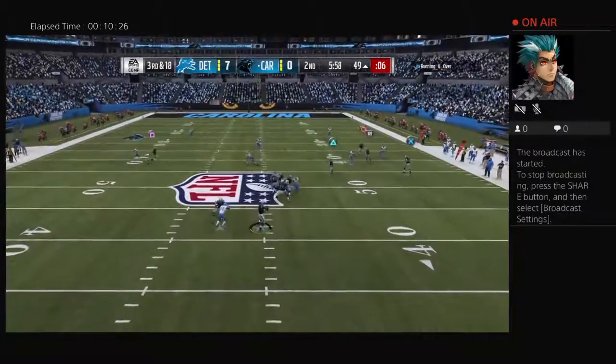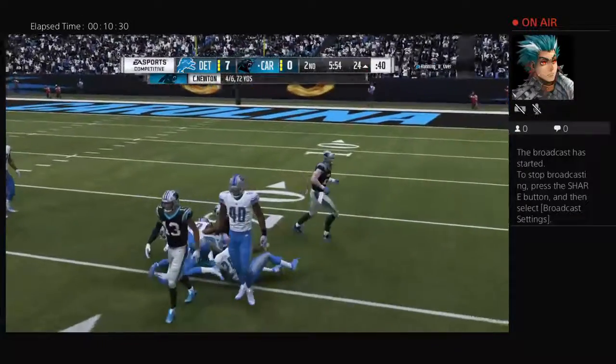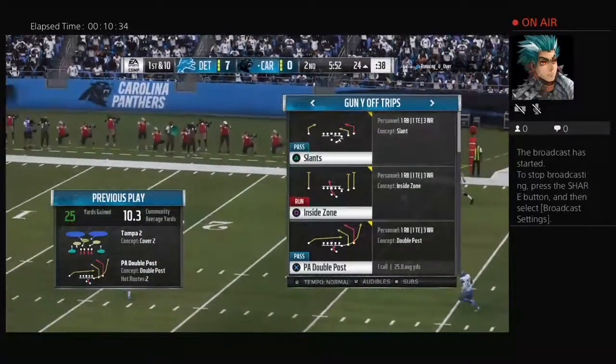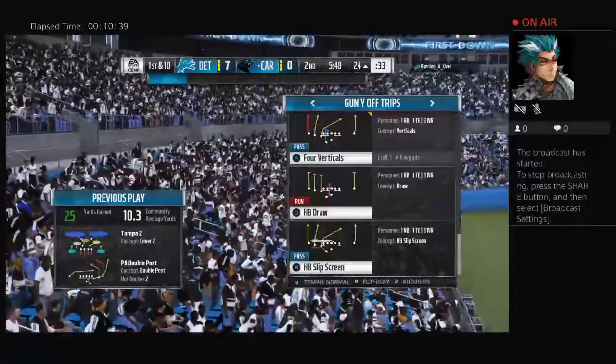To throw is Newton. And that's caught by Smith. And he goes down, but not before getting this inside the 25. And they pick up 25 as they convert on third.